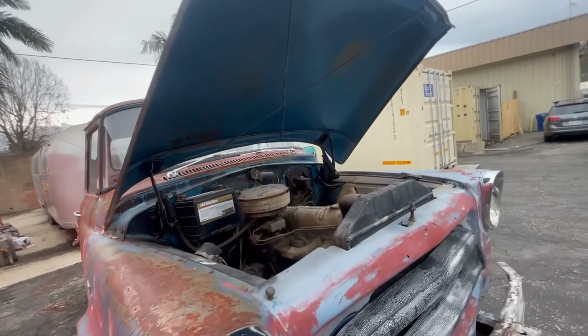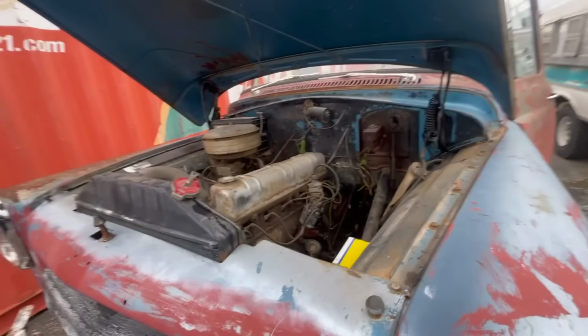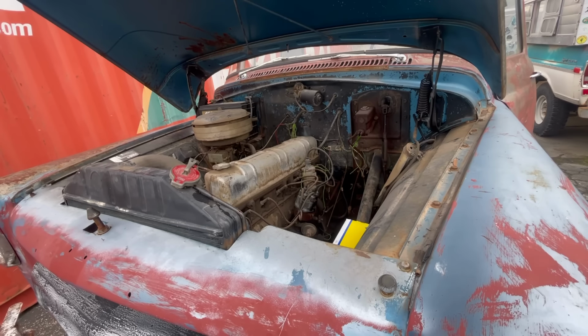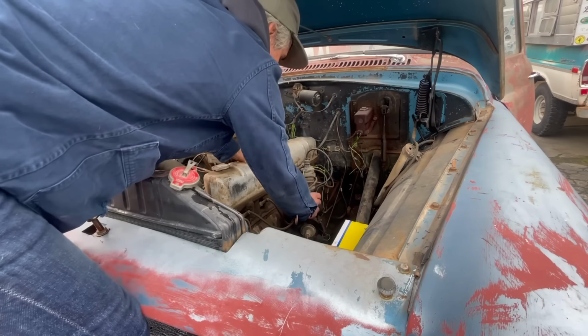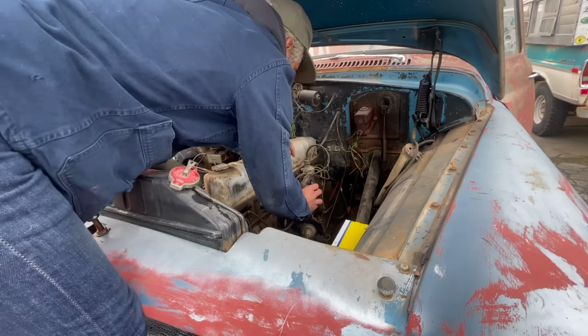Let's move the camera. The distributor is a little loose, so I'm guessing it's just got some play in it. And even though this thing only has 60, miles on it, they clearly were hard miles, because it's lived on a ranch. Just look for the two contacts. Take the rotor off.